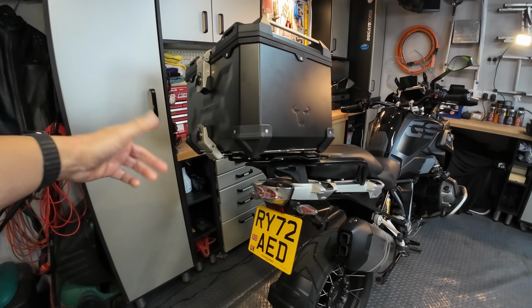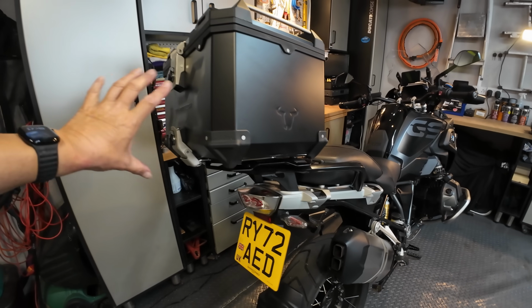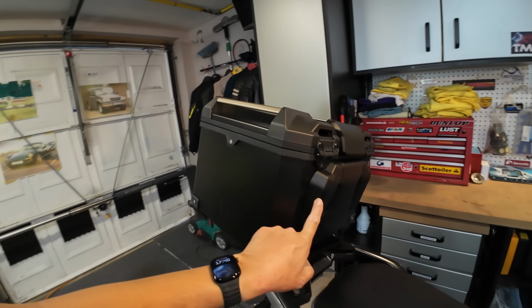Took me no more than about, I don't know, 20 minutes to put the mount on here and work out how this all goes. I've also added this backrest, which is like an optional extra.